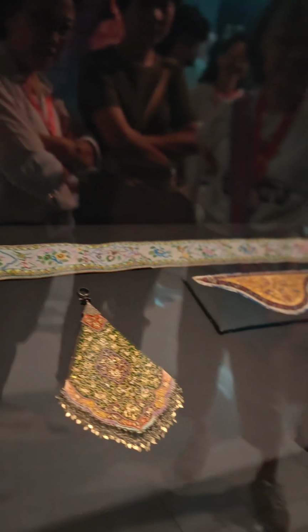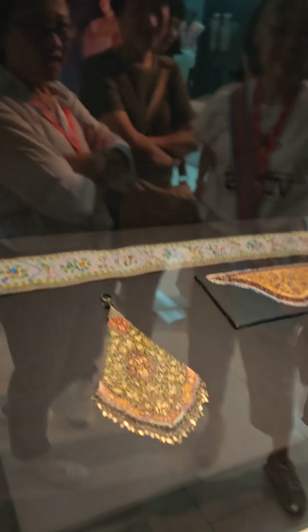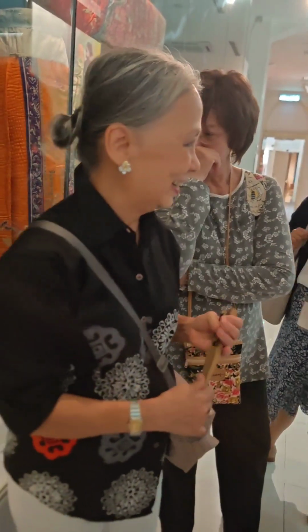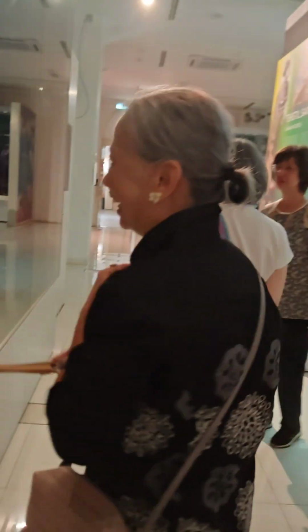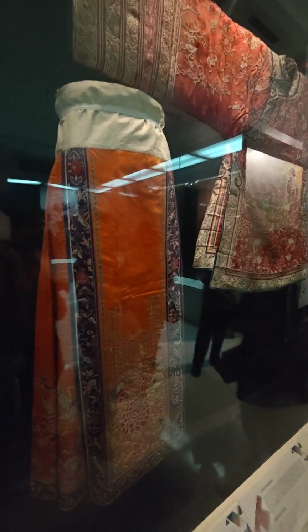So of course, this one, what do you think this is? Handkerchief? For wedding. Yeah, it's for wedding. It's just ceremonial. You can't use it at all. It's like the bouquet of flowers now.